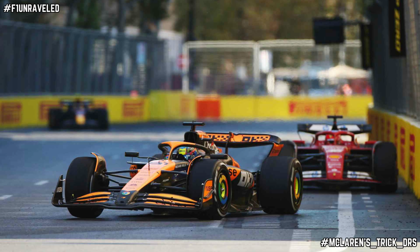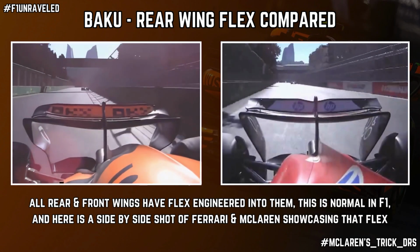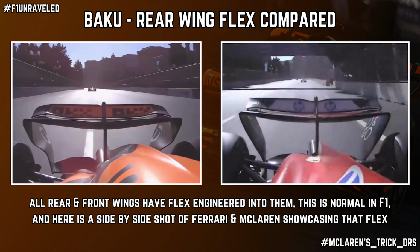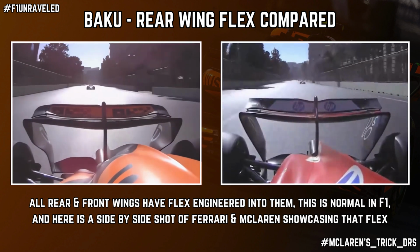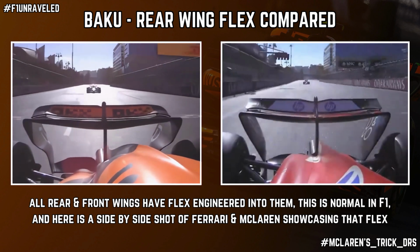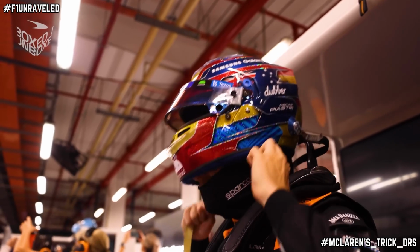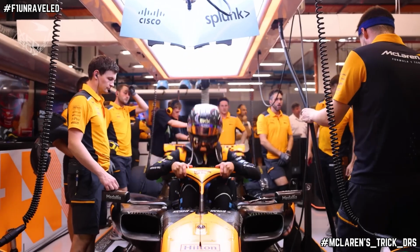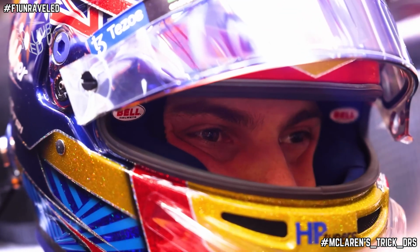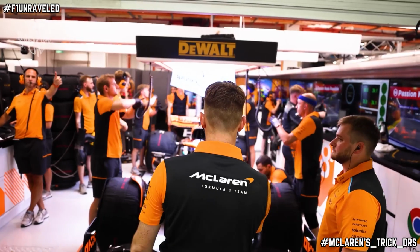And for the purpose of comparisons, here's a look at the McLaren and Ferrari rear wings on that back straight in Baku. And you can see there is a visible difference between all 3 wings. Now what's interesting is no matter which of these three teams' rear wings you look at, the whole assembly of the rear wing through all three of them does have flex in it. And this is something all Formula 1 teams do have engineered into not only the rear wings but the front wings. But the major difference, and this is the one we've been discussing in this video, is about the DRS flap across all three of these rear wings.